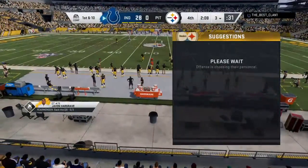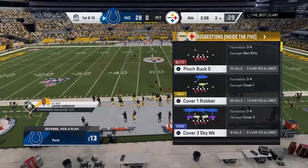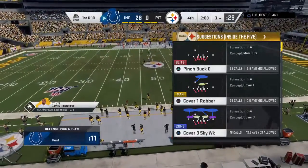It kind of reminds me of my college football coach, John Majors. He loved the punting game because he liked the positioning, the field position, and he loved to play defense.